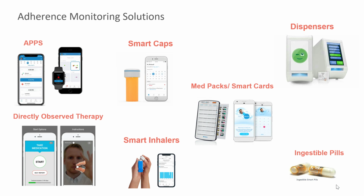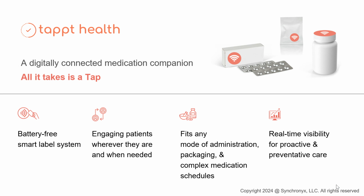So the next slide, and again, we're not the technologists. We just went back and looked for what technologies are out there. We wanted the technology to be as seamless as possible, easy for the patients, applicable to any medication container, not requiring too much extra work from the healthcare team side, and providing real-time data to bring visibility to the healthcare team. So Tapped Health has been the product we have developed over the last few years.